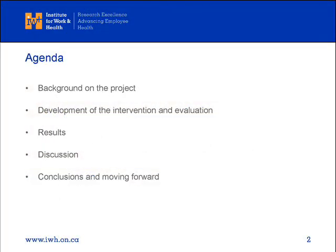So today, what we'd like to cover is just some background on the project. Then we'll dive into the development of the intervention and the evaluation. We'll share some of the results that we had. And then we'll get into some of the discussions around some of the issues that we had with the project, as there were quite a few, being a workplace intervention study. And then finally, we'll wrap it up with some conclusions and looking forward.